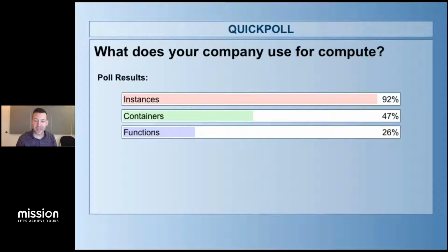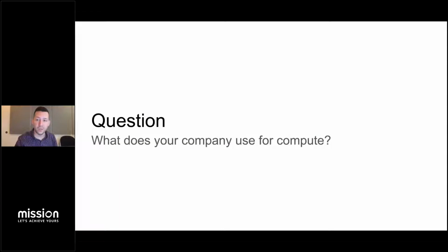All right, well, look at that. As I suspected, over 90% of you are using instances. 47% are using containers. Actually, that's a little bit lower than I expected, but 26% of you are using functions, which is a little higher based upon the earlier data. So very cool. I would encourage everyone to really explore both containers, especially with the Fargate launch option. I think that's a really interesting and intriguing approach to containers. And functions, obviously, I'm high on.